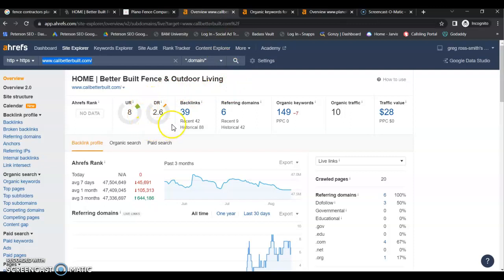So if we look here, you have a rating of a 2.6 out of 100 in Google's trust flow, which means Google does not trust your website. And that's 100% based on your backlinks and referring domains. You really don't have very many, and you are going to need a lot of these. This is like a popularity contest with Google. So you're going to need a lot of backlinks, but not all are created equal.